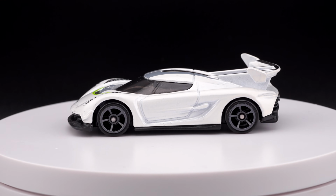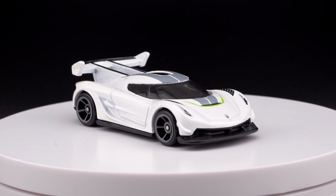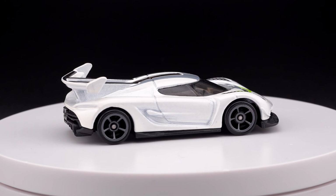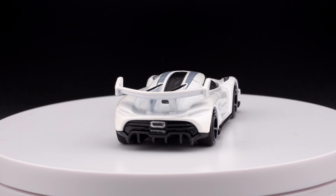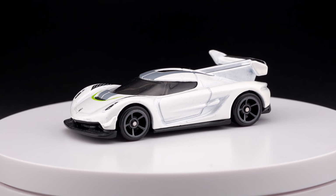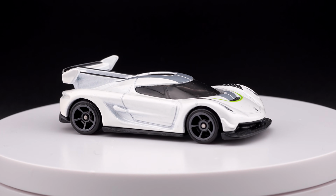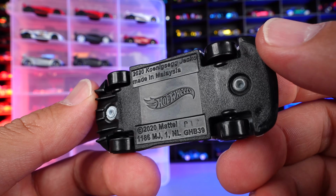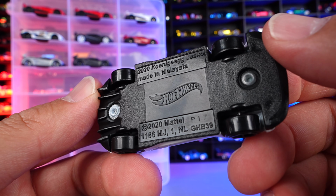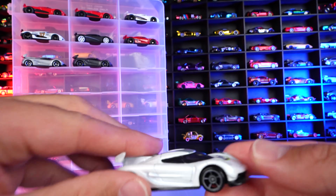Same wheels on this one as the darker gray one, and actually same as the original release one, but this time they are in the same darker gray color, not chrome. I love that black pinstriping on the rear end right there, a little bit of colored pinstriping on the front end, but overall just a fantastic look to this one. And then on our bottom base, there it is. You can see it with the 2020 Koenigsegg Jesko right there, but just fantastic in white.